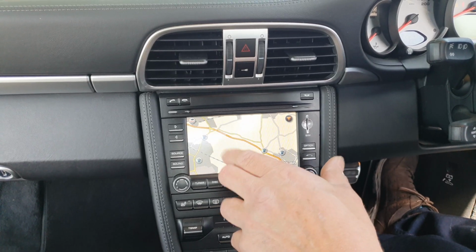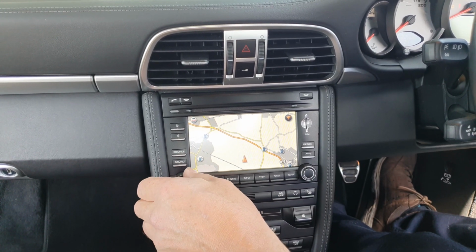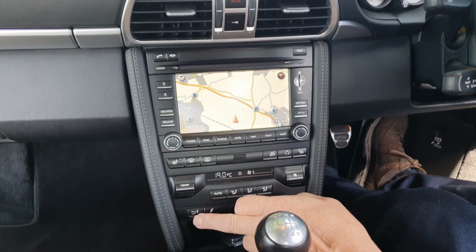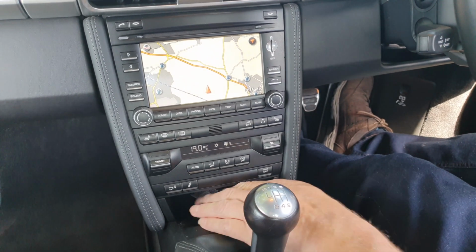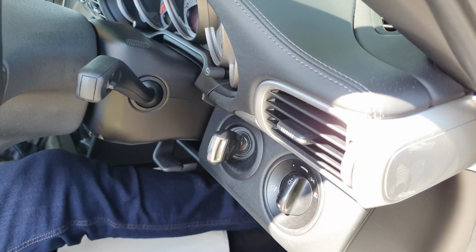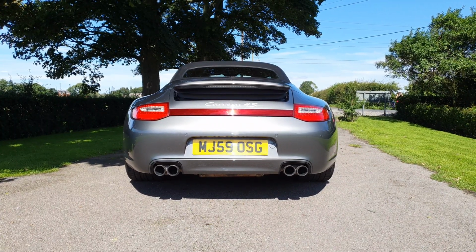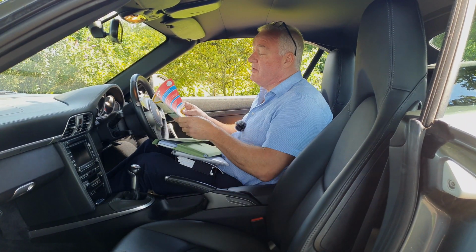The car comes equipped with factory-fitted satellite navigation, a beautiful sound system. It has heated seats and climate control as well. There's a button down here so you can raise and lower that rear spoiler. It is the manual, which to my mind is the most preferable thing. On start-up, the car will burst into life and give that lovely flat six burble. We have both remote keys for the car, which are in perfect condition. They're not battered or worn away.